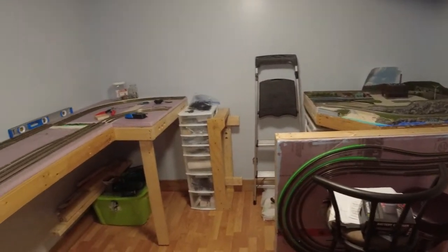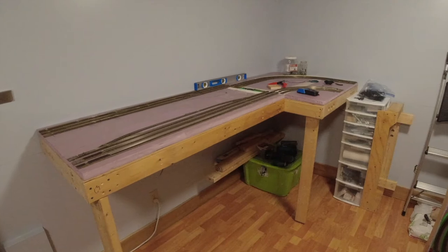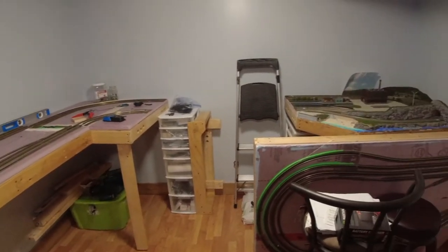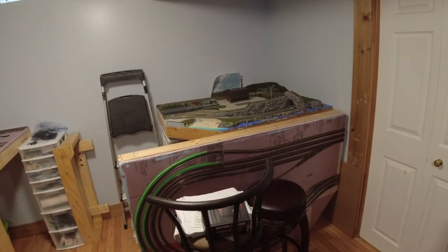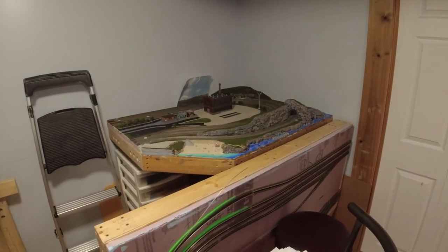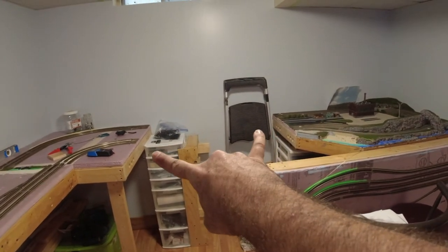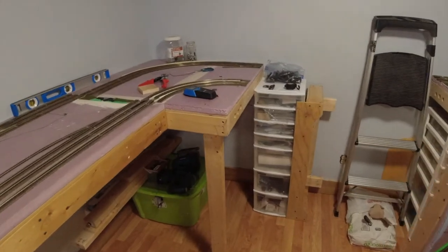Update of what is going on. Yeah, right there, you can see it. Semi-floating shelves. So we got that first one in, which I'm really happy about. Here's that gap that I need to fill in. Then here is what's going on with this corner.